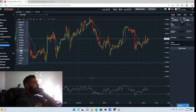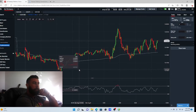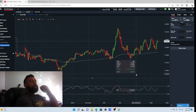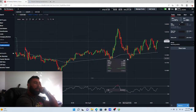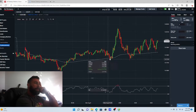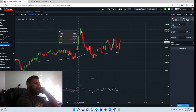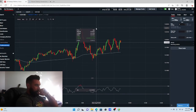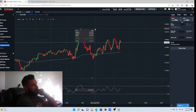All right, let's look at our 5-minute. So we're working within the range of really these two right here. There's a good chance that this price could continue pushing up to this point and then do something cool. So we will keep an eye on that today.